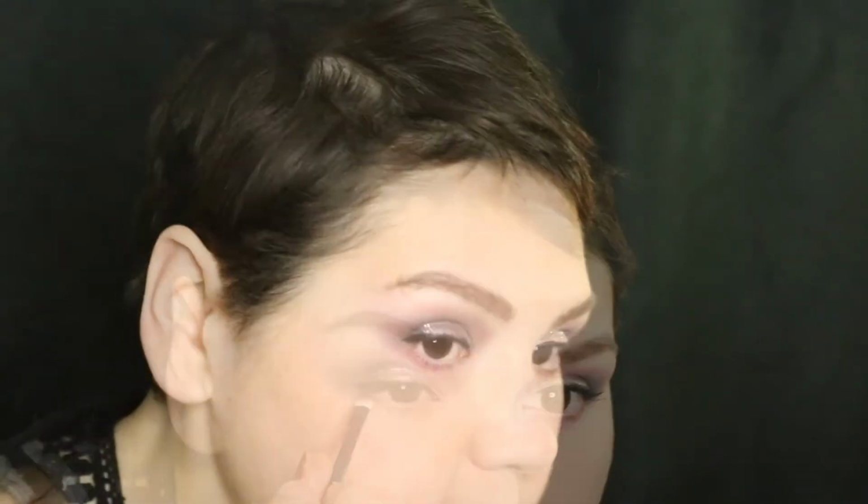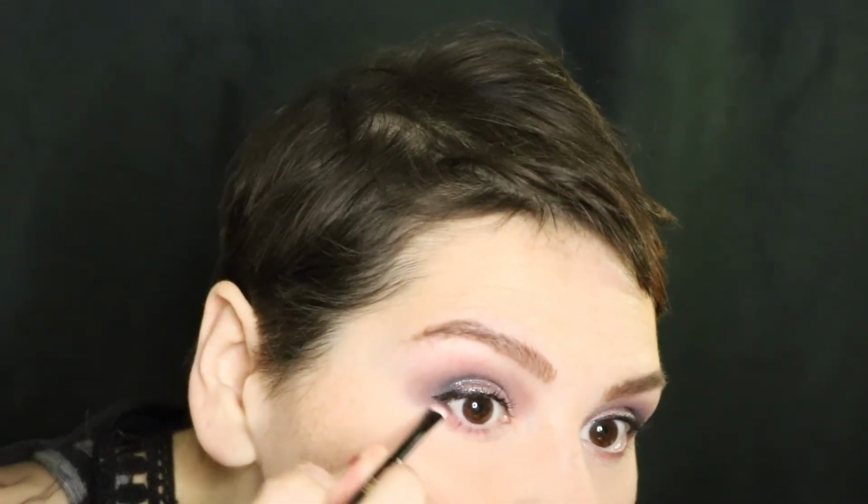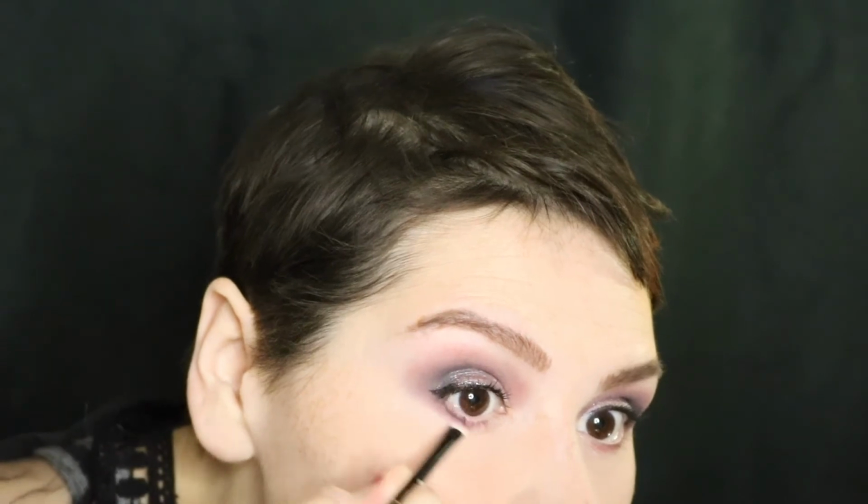Now into the gray. I'm going to use this more or less just in this outer corner and just kind of smudge it just there. And I'm doing that to make my eyes appear larger. So if I don't do that, my eyes look smaller with the concealer and a little bit of foundation powder that I have on my face here. There, and my eyes look bigger.